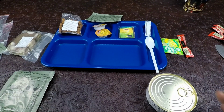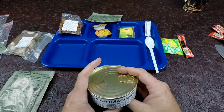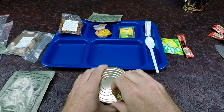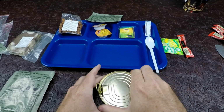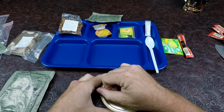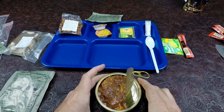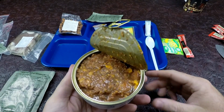Okay, so we got her on the tray. Let's take a look at this. We're gonna heat this up. Crank her open real quick. We'll put this on our hot plate. Look at that.